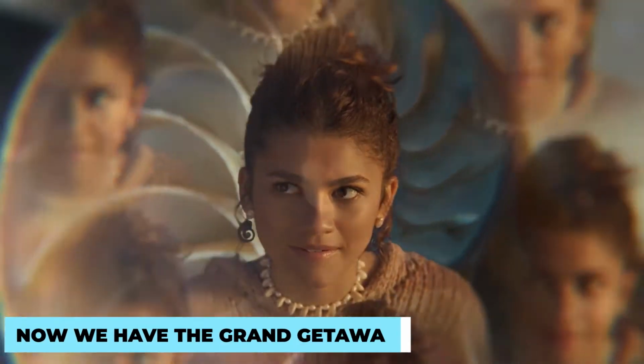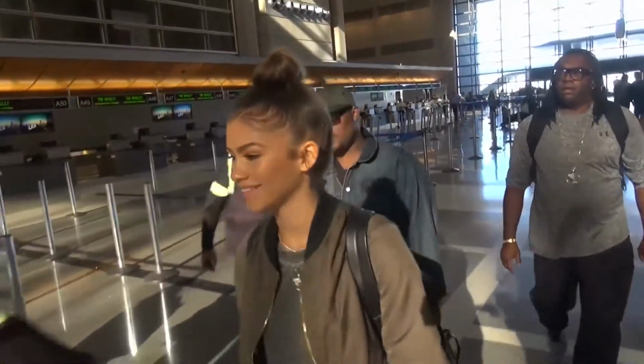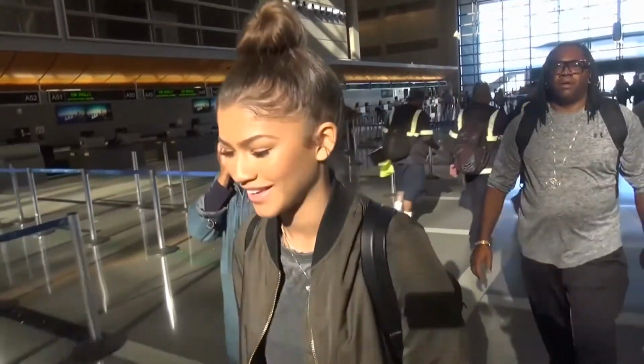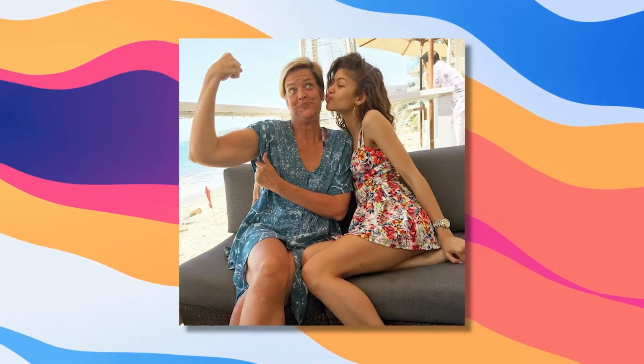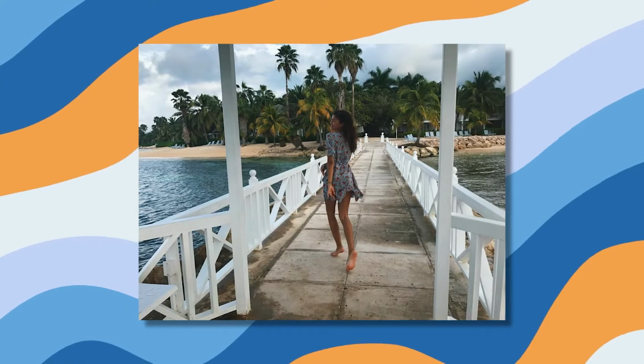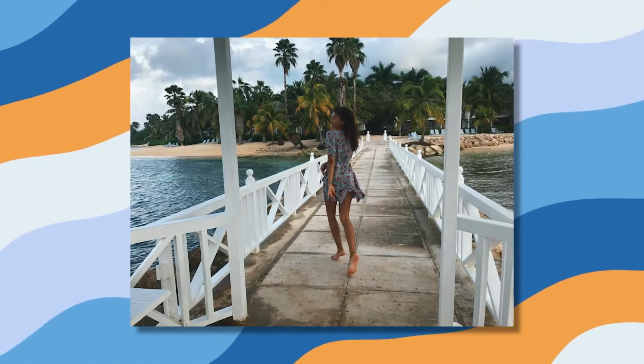Now we have the grand getaways. When she's not chilling at her luxury homes, Zendaya likes to spend her hard-earned money on vacays. Believe it or not, but she's admitted that her favorite part of her career is the traveling that accompanies it. The actress, who most recently got to travel to Jordan for her film Dune, was seen vacationing in Santa Barbara with her boyfriend Tom Holland for the 4th of July last year.